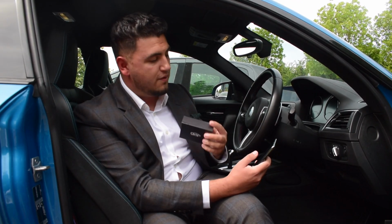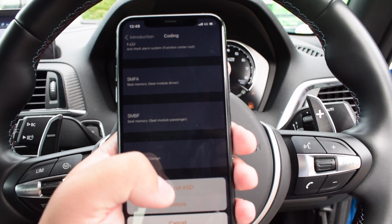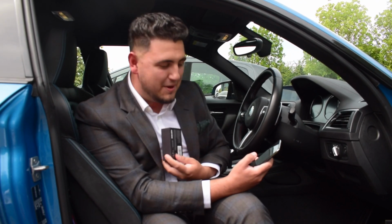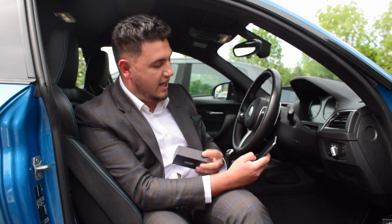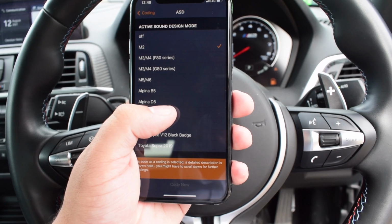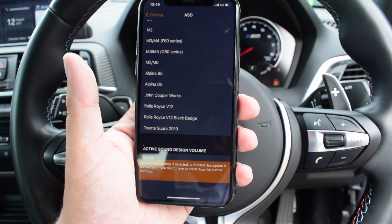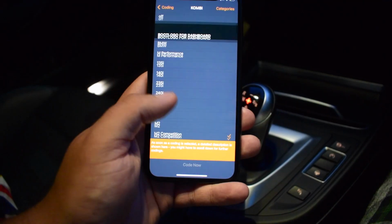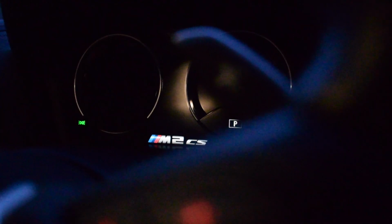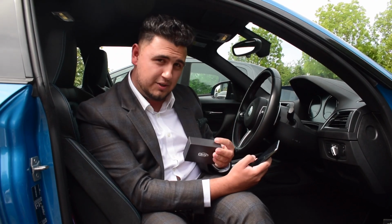But on this particular car, we've got some really cool features that I've already coded in, which I'm excited to show you. So in particular, the active sound. Now I know a lot of us aren't really big fans of that. I am, I'll be honest. But on this particular car, you can see here, the list goes on. I can turn it off. I can change it to an M3, an M4, an M5. I can even change it to a Rolls Royce, which is just absolutely mega. But you can do all sorts as well. You can also change up the start symbols. You can change them to Minis, Alpinas, as well as that you can also have the in-screen entertainment. You can just really make it personal to you.